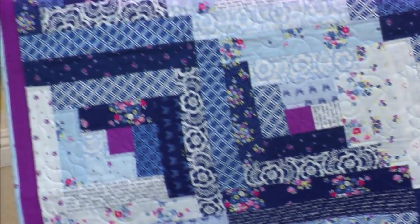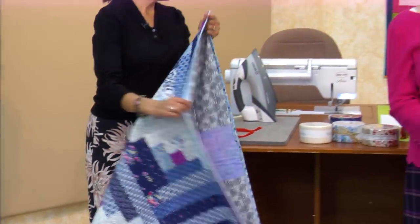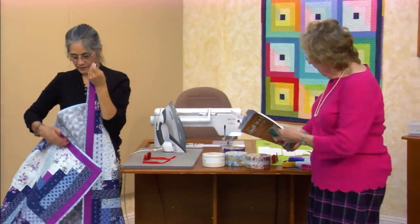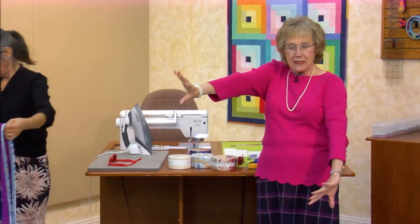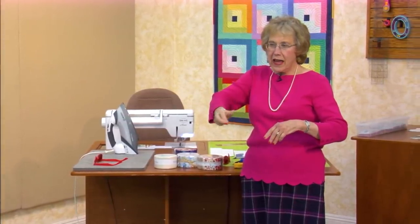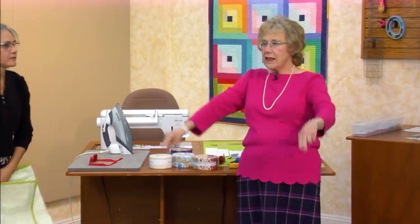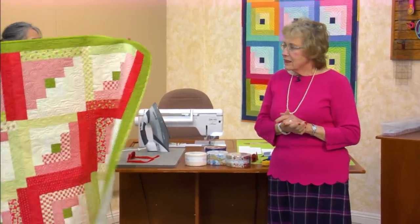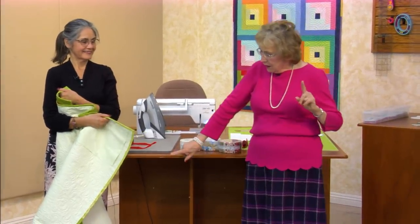Is that good? That's just the blocks. That doesn't include the binding and stuff. No. The borders take five strips. You put the top and the bottom on first so they still fit. And then you have three left. You cut one strip in half and put half on each side. So you have 1.5 on each side. And that's it.